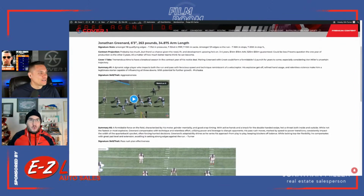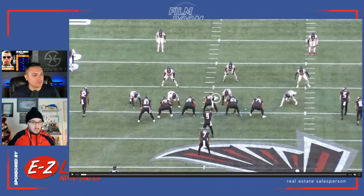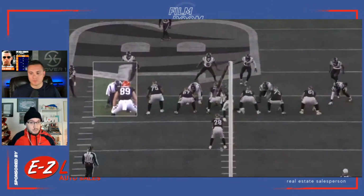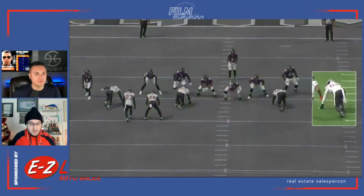And the way I always kind of quantify that, think about how the San Francisco 49ers front always plays. All those dudes, they hit everything that moves. They're fast, they're violent, they're angry. That's how they play. And it's no coincidence that Greenard plays like a raptor, considering DeMeco Ryans was his head coach this year and came from the San Francisco 49ers.